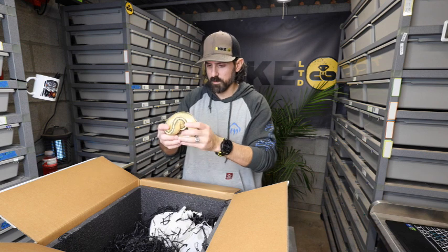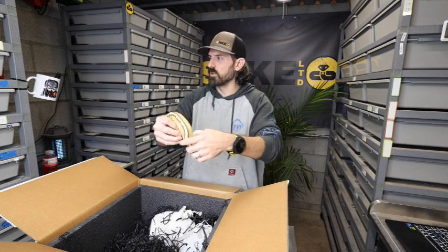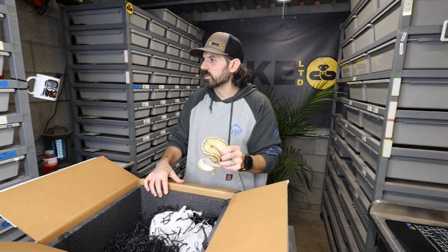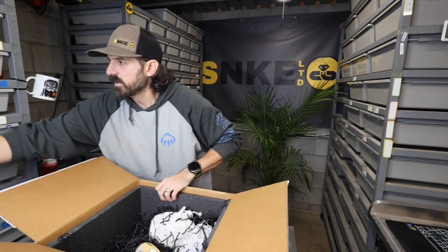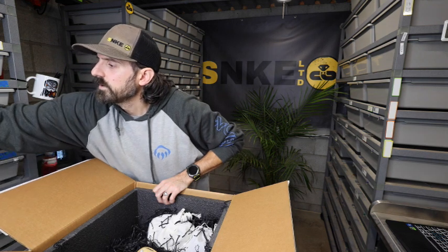This one is a Hypo pied. I believe it's pastel as well. So I don't know if you guys had seen what I had produced earlier in the year. Let's see if I can reach it easily here. It's right in here. He's ready to come out.